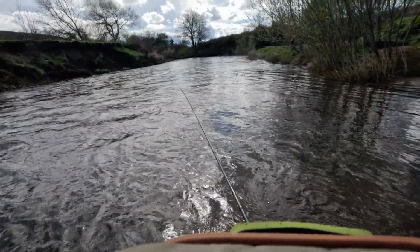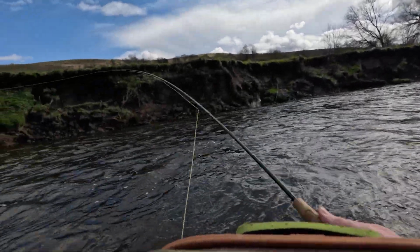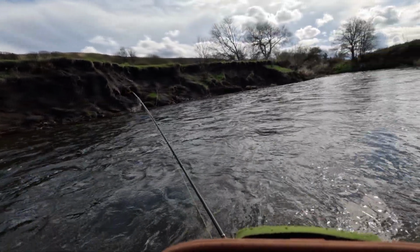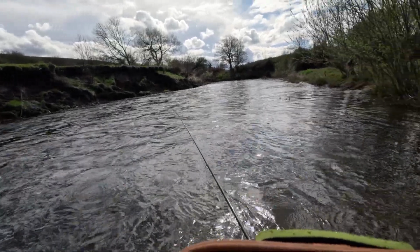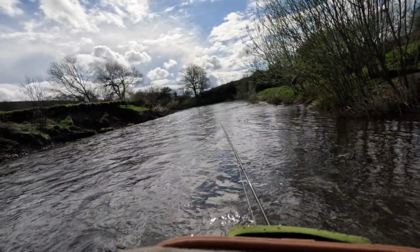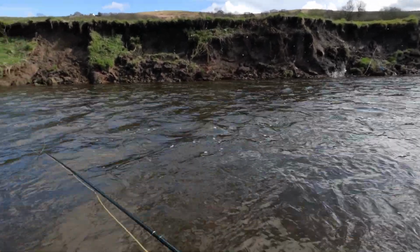So I just changed over now to a spider setup. There was nothing really happening on the dry or the nymph, to be honest. It's not ideal because I've only got my 9-foot rod with me, but I'm getting away with it. I'm just swinging a couple of spiders. I just had a knock actually, and a little fish on and off straight away, so that's always a good sign. I can't cast over my right shoulder either at the moment.